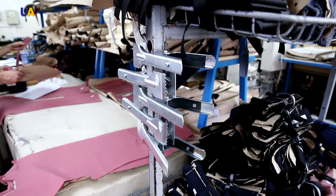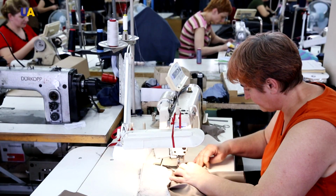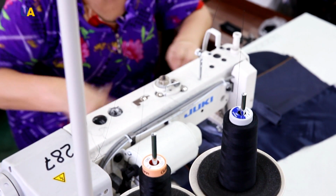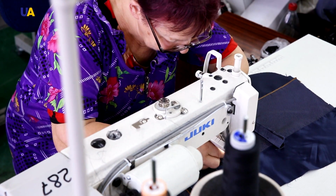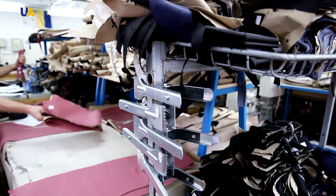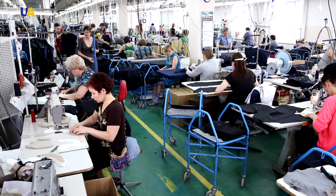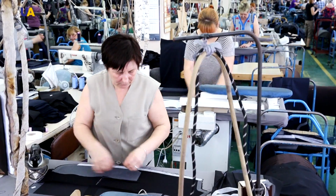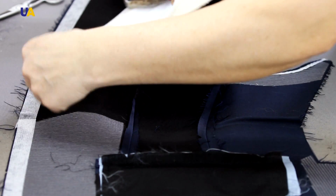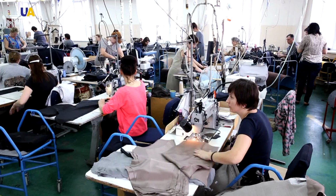The sewing shop itself looks like this. All details of the cut come here, and the process of sewing the future product begins right here. The sewing starts from this table. Here come the details that apply to the inside of the jacket. All the details of the upper layer of the jacket are brought to the opposite section of the workshop. Thus, on one side of the workshop, the lining of the jacket is prepared, and on the other, its upper part is prepared.